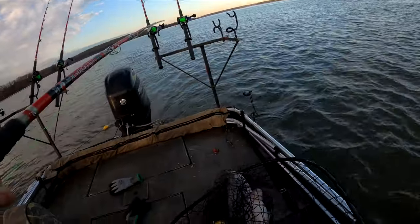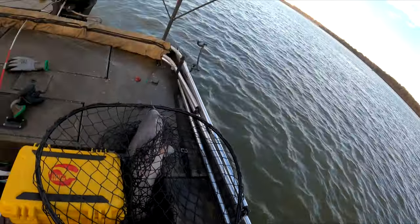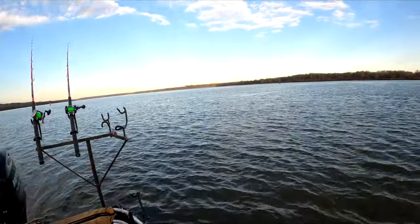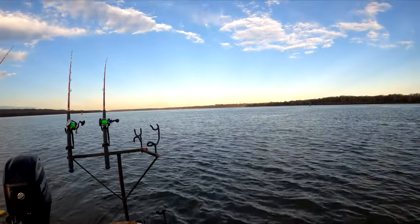Got a wind coming from the northwest, but more from the west. That kind of sucks, but it's gonna be better than a straight north wind after this tide changes, so I'm not going to complain too much.